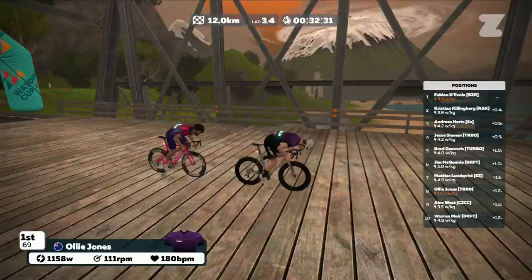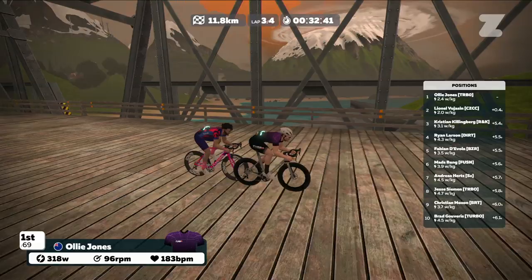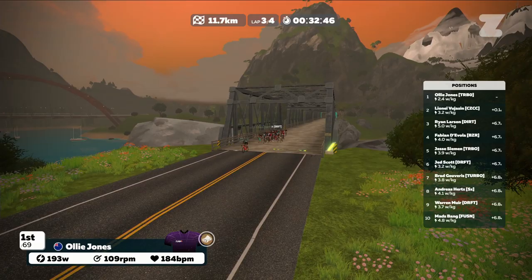Ollie Jones, perfect timing, and it looks like he might have sewn up that sprints jersey at the same time. It looks that way. We'll get confirmation of that very shortly. But what a ride from Ollie Jones there, just seeing the raw power that he is able to put out. So, so impressive when you look at the watts per kilo being put out here.